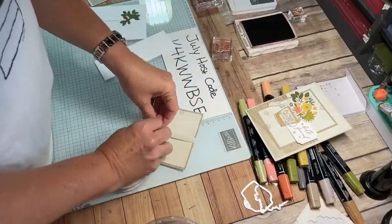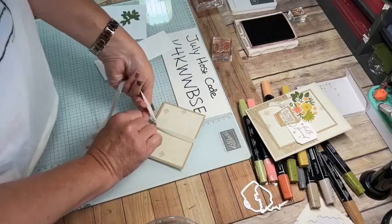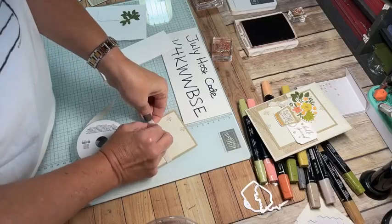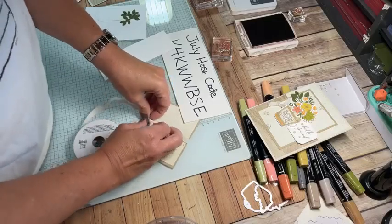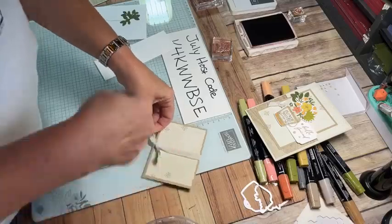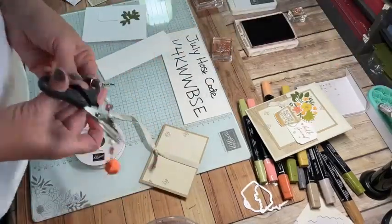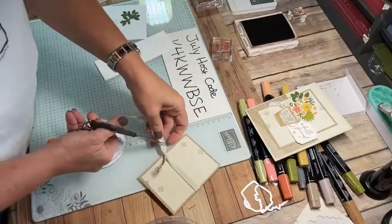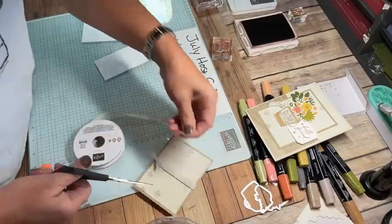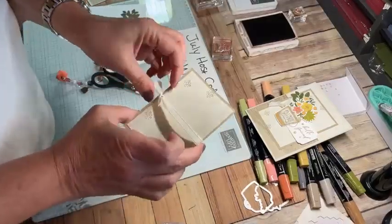So I'm just going layer by layer for you guys. Sometimes I do all the stamping, do all the coloring, and then put it together. But with cards like this, I'm always afraid, oh, am I going to forget to put the ribbon on? I'll put the adhesive on, and then it's too late to put the ribbon on, or it's going to potentially wreck it. So I'm just going to cut like so, just so that there's a little knot off to the side.